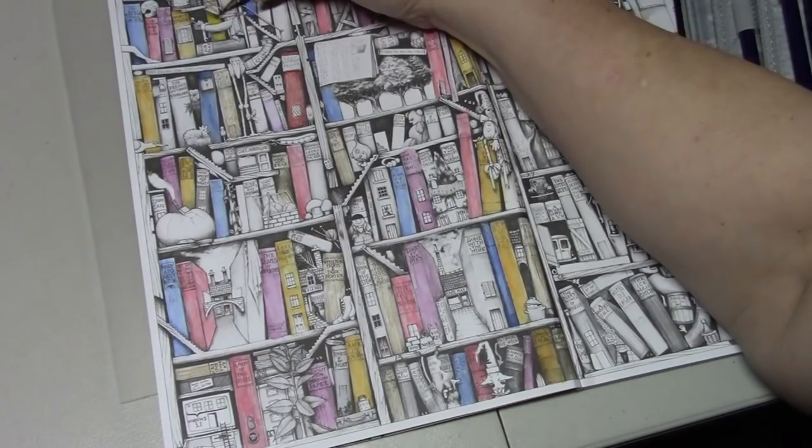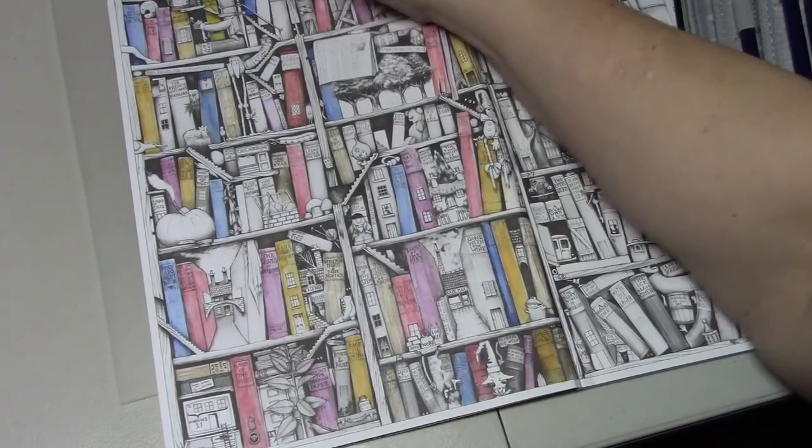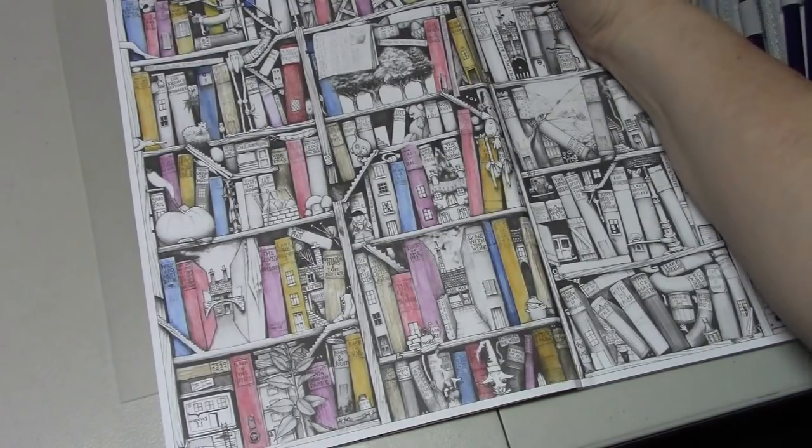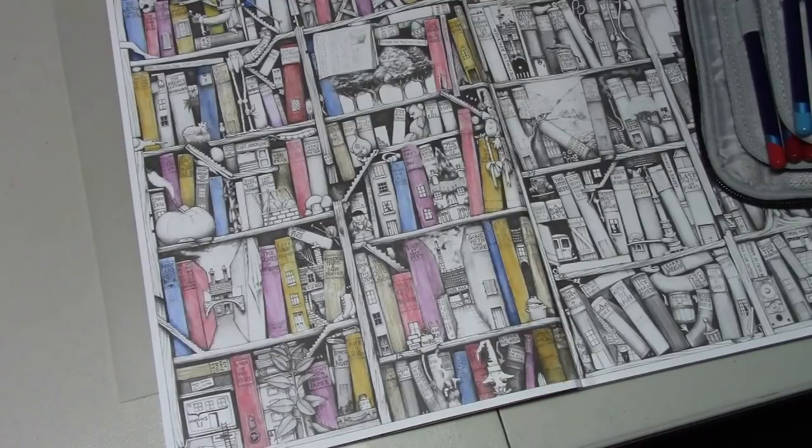Well, that looked like a brown, but it's coming out a yellowy color. I probably should have read what color it was instead of just using it, but that's okay.